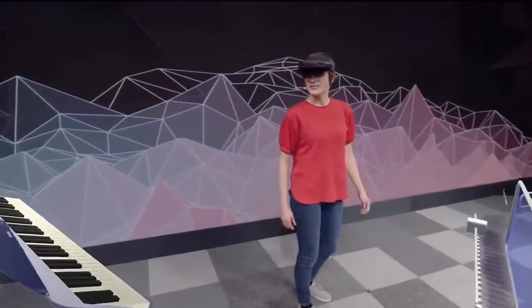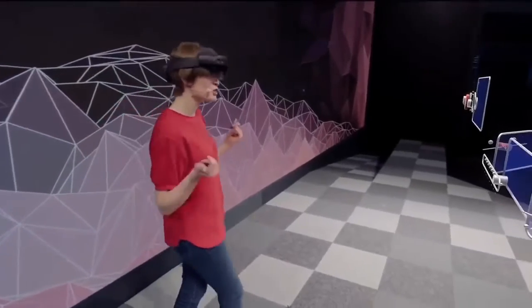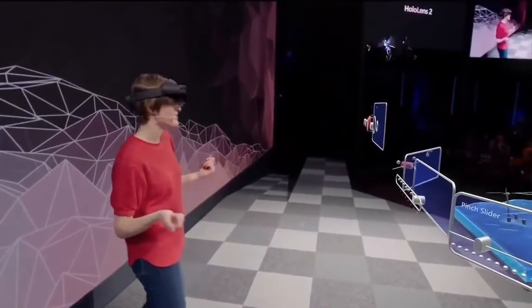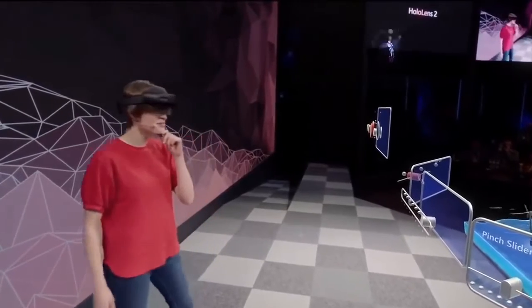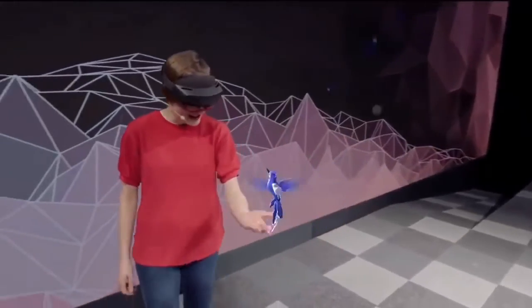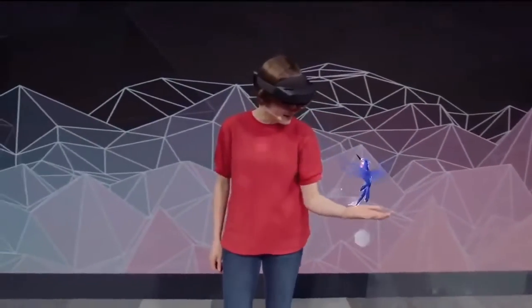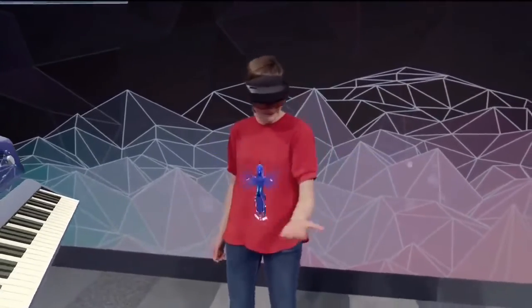All right, so where's that surprise that the team had for me? Oh, that's right, I had to say those words. Show surprise. Ooh, look at that hummingbird over there, it's gorgeous. I wonder if it will fly to my hand. Yeah, oh wow, this is beautiful. I just love the way that it's following my hand around. I've got to tell the team, they've done a great job.